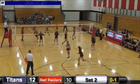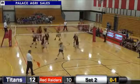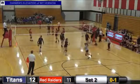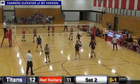Clark puts it in play. A deep one. Juffer sets for Holzbauer, slams it home. That's tough. That quick set, that's tough to defend. You got to be ready for that stuff. Got to know where Holzbauer is on the court. You know that was a design play for the Red Raiders.